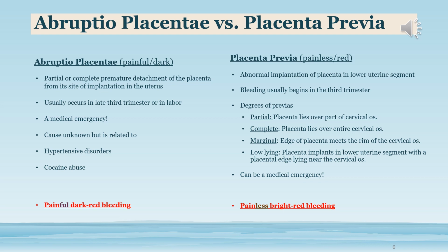Okay. An abruption is where the placenta starts to pull away from that uterine wall. So that is where the pain comes from, okay? Usually this is late in the third trimester or in labor. This is a true medical emergency. So this is gonna be one of those C-sections that we wanna do as a stat C-section, so 30 minutes from decision to incision.